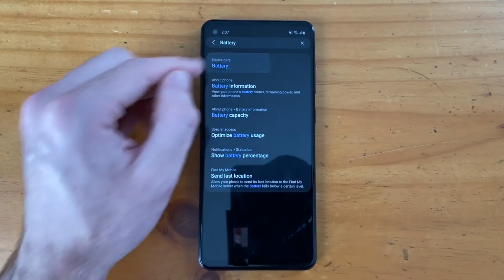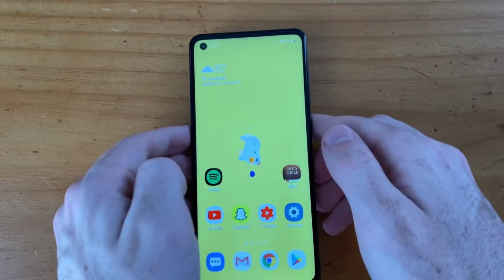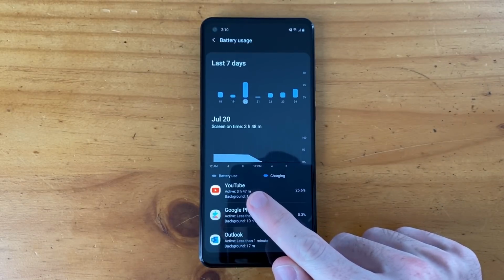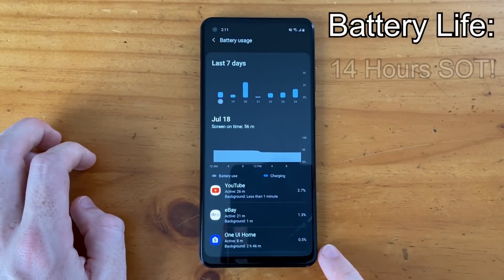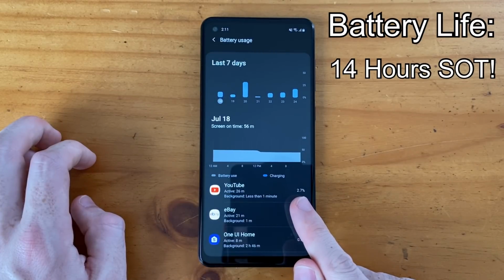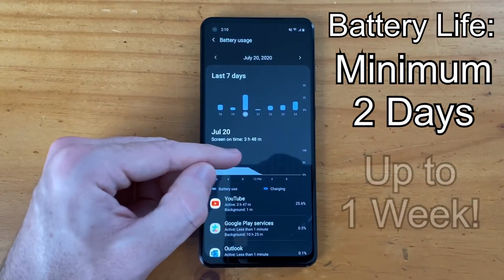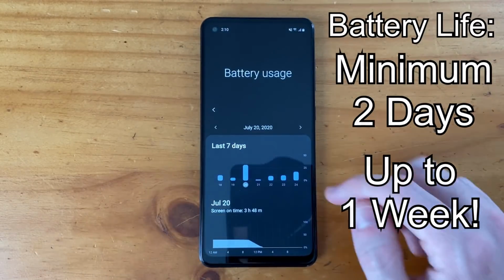The A21s packs a 5,000 milliamp hour battery, and this capacity, in addition to the lower resolution display and the battery efficient processor, gives it the best battery life of probably any phone I have ever used and reviewed. I'm getting around 14 hours of screen on time before needing to recharge. In other words, this phone has a bare minimum 2-day battery life, and I think could potentially last up to a week if you or who you would be buying this phone for isn't on their phone all of the time.